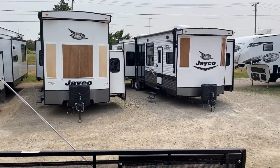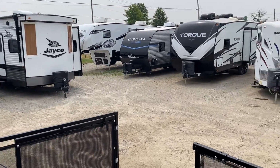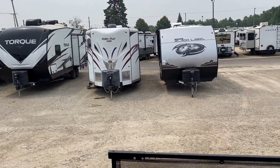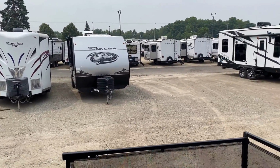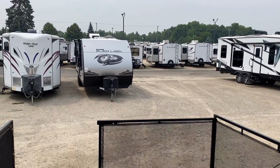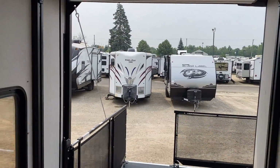Not the fact that you get to see all the other RVs in the vicinity, but the fact that you've got this kind of elevated patio space right here. It's just there when you need it, gone when you don't, kind of easy camping. I like it. I think it's a very interesting, different, neat kind of thing.